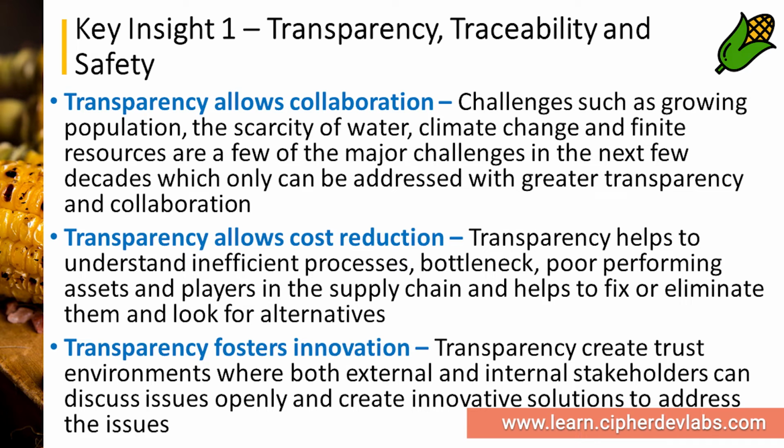Then we have transparency allows cost reduction. So transparency allows you to understand inefficient processes, bottlenecks, poor performing assets and players in the supply chain, and helps to fix or eliminate them or to look for alternatives. So when we have transparency, we can really understand what's working and what's not, who's working and who's not, and also look for alternatives to meet your business outcomes.